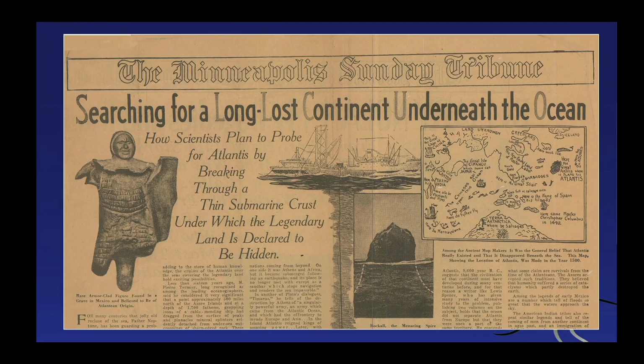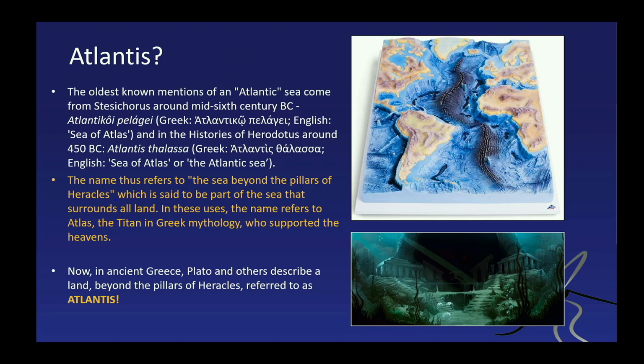So, I like to close with the last few minutes about something else, and that is the search for Atlantis. I can't talk about the Atlantic without Atlantis. And here we sometimes see these news stories of somebody searching for the long-lost continent under the ocean, which is Atlantis.